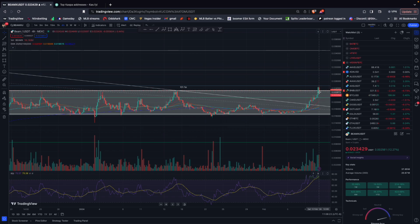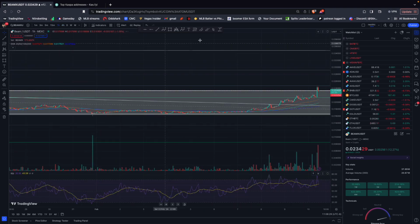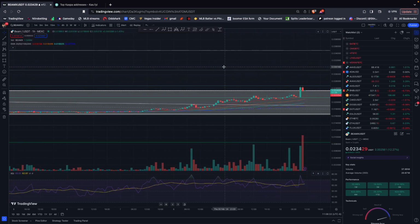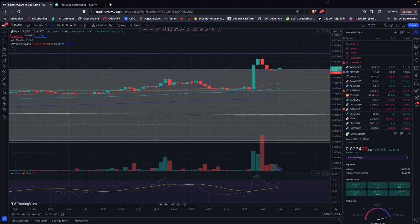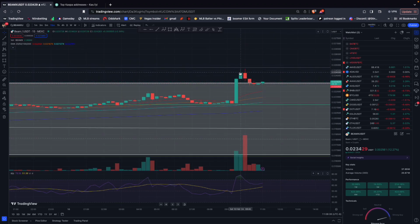My guess is that we are going to hold support here, and this will be an RS flip, and basically your resistance is now going to become a support. If we keep zooming into shorter time frames, this will give us a better idea of what's happening currently. As you can see, we came down, we touched the exact top of that zone, and now we are moving back out of it.